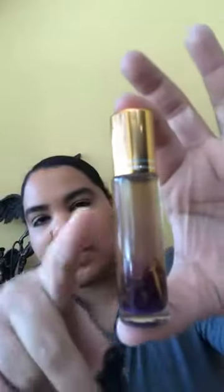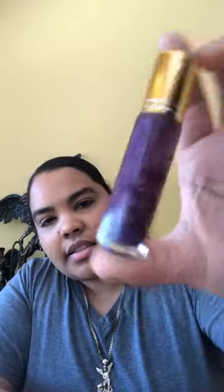When you get it, it may separate a little bit because there's some shimmer in here, but it will look like this. This is the actual infused oil, and you can shake it up. You want to shake it up to activate it anyway, so before you use it, you want to shake it up. And it's going to look like this, okay?